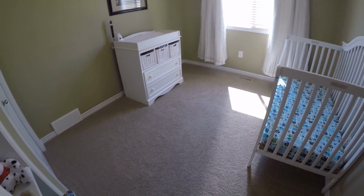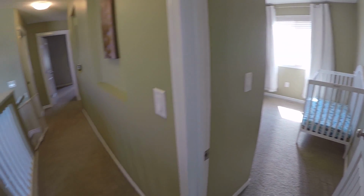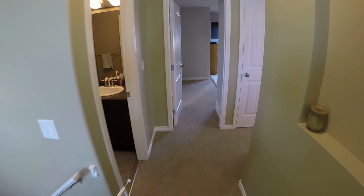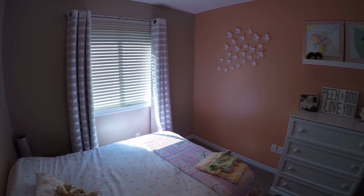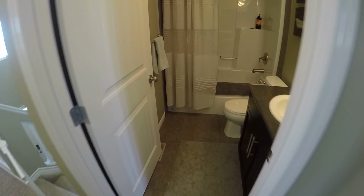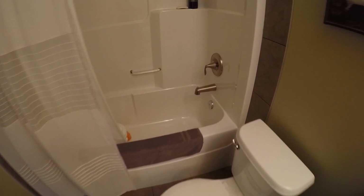This is bedroom number one. And as I'm sure you've noticed by now, this home is very bright, lots of natural light. And bedroom number two. Here's the main bath. It does feature a full tub and shower.